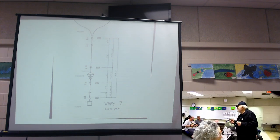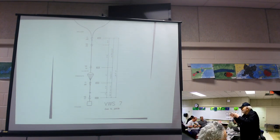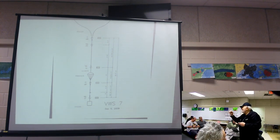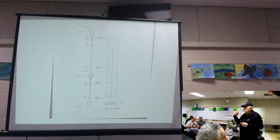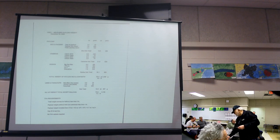If you remember Around the World in 80 Days, the nice colorful balloon with a little bucket on the bottom. That's what the icon looks like running across the map, between where we launched it in Strasburg and where we recovered it, any number of places. Let's take a look and see what we got.